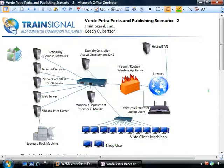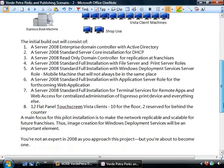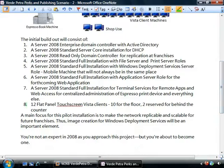Now, I do have this stuff listed out here in the notes, and I have it typed out here. I'm not going to cover this because I've just talked about all of this, but I do want to mention that a main focus for this pilot installation is to make this network replicable and scalable for future franchises. So one of the key elements that we're going to be focusing in on is image creation for Windows Deployment Services. That's going to be really important. Now, to kind of wrap up our little overview on this scenario, you're not an expert in 2008 as you approach this project, but as you all know, when you get into it, you're about to become one.